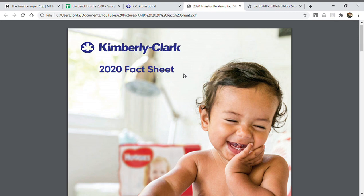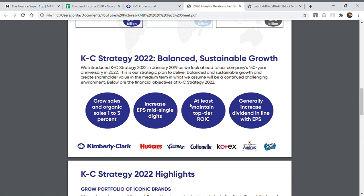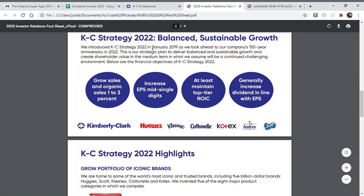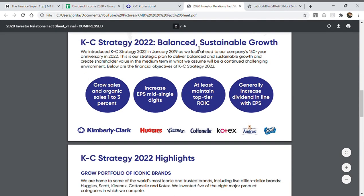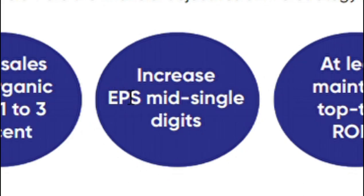So I wanted to show this 2020 fact sheet, and it really goes over how they intend on growing into 2022. So this company is definitely forward looking. Its strategy for 2022 is balanced, sustainable growth. It plans on growing its organic sales at 1 to 3%, about what I'm expecting. Increase earnings per share to mid-single digits. That's what I want to see as a dividend investor.